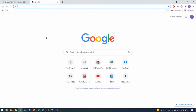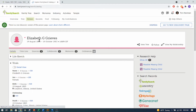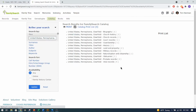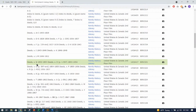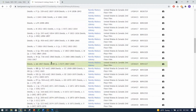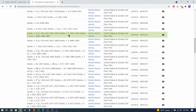So let's go over here, and I should have had this set up already, but I didn't. Okay, search the catalog. I'm going to go back to Clearfield, Pennsylvania. Okay, and do online and search and land and deeds. Now we're going to come all the way down here where we see deeds. So deeds, I'm looking for P. Here's a P, 1855 to 1856.